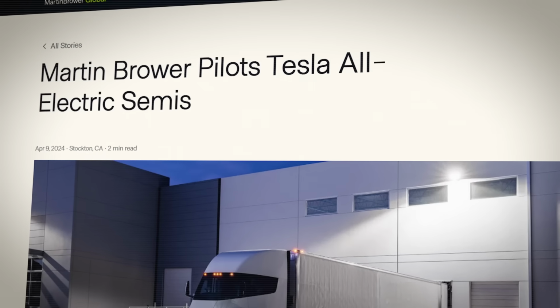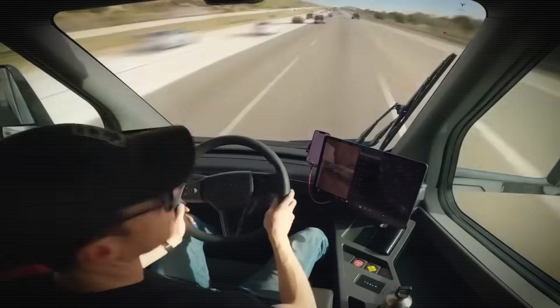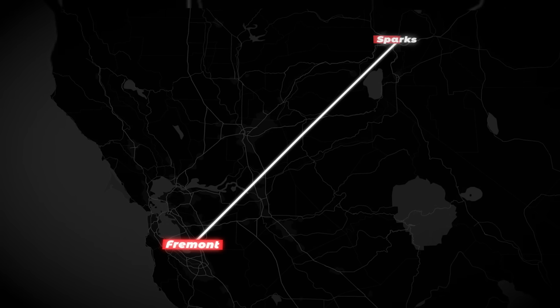They've done some work with restaurant supply company Martin Brower, and of course, Tesla has been using the Semi for their own shipping operations. Trucks move supplies regularly between factories in Fremont, California and Sparks, Nevada.